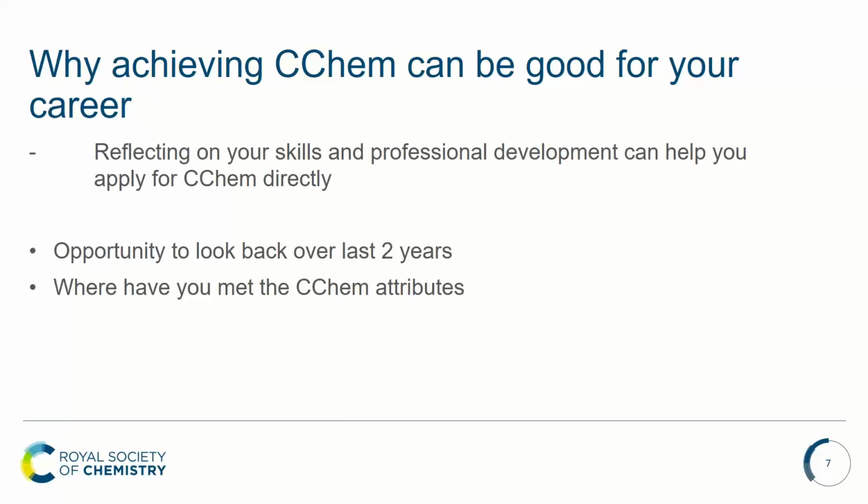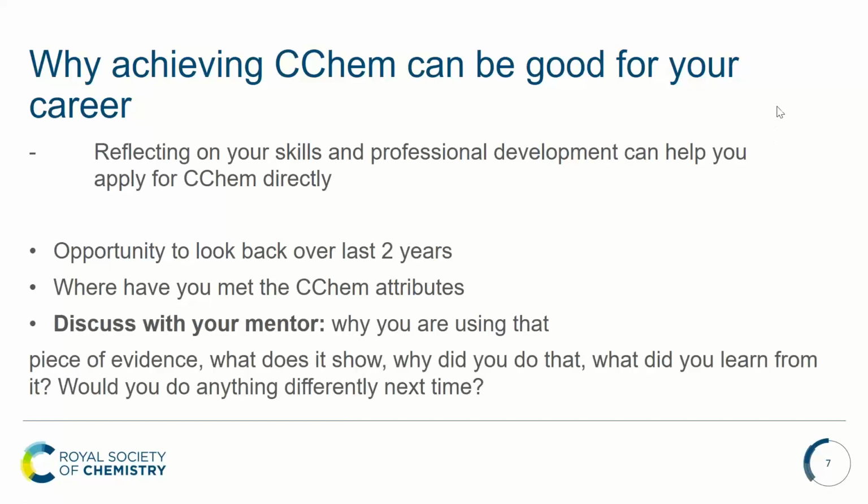And by going through that reflective process, you can say, where have you met those attributes over the last 2 years? Or you can also think, how am I going to meet them as I go forward as well? And this is a really key point. This is something that Rachel touched on: discussing with your mentor why you're using that piece of evidence. What does it show? Why did you do what you did? And would you do anything differently next time? Is that something you'd like to expand on a little bit more, Rachel?